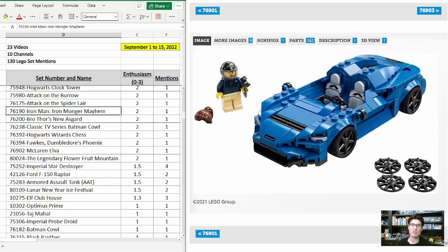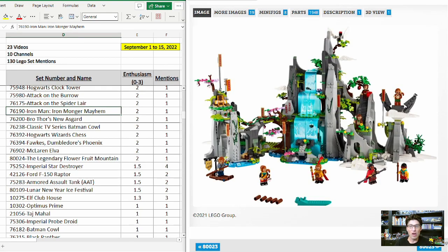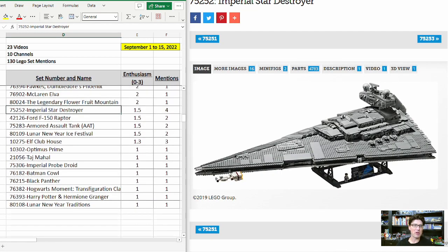One mention with an E-score of 2. 76902, McLaren Elva. Not the best for the Speed Champions, but it's still a Speed Champions. I've picked up a couple. Another great set. The first Monkey Kid set I think I've talked about in this series, but 80024, the legendary Flower Fruit Mountain. This set is gorgeous looking and tons of great minifigures. It's fantastic.